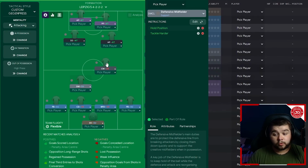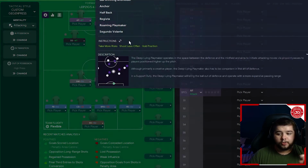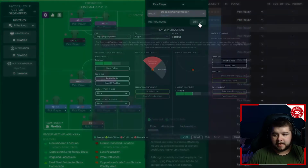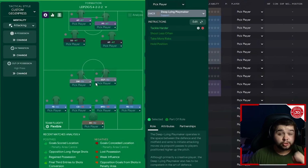And obviously that means we're also going to drop this player here. He's going to instantly go to a deep lying playmaker on support with 1 additional instruction alongside of his default instructions, which are pretty much bang on what you want for a deep lying playmaker. We are going to have tackle harder selected, and these 2 here worked so well.